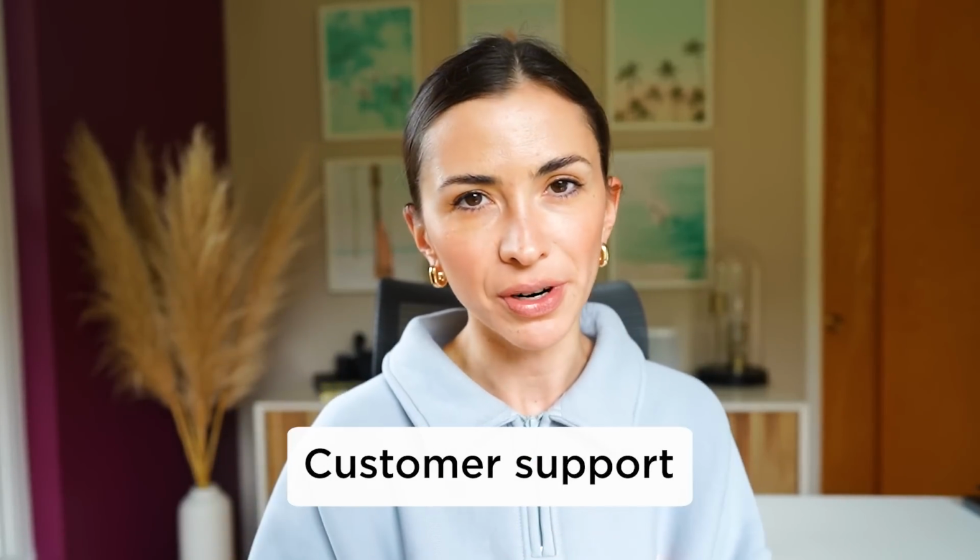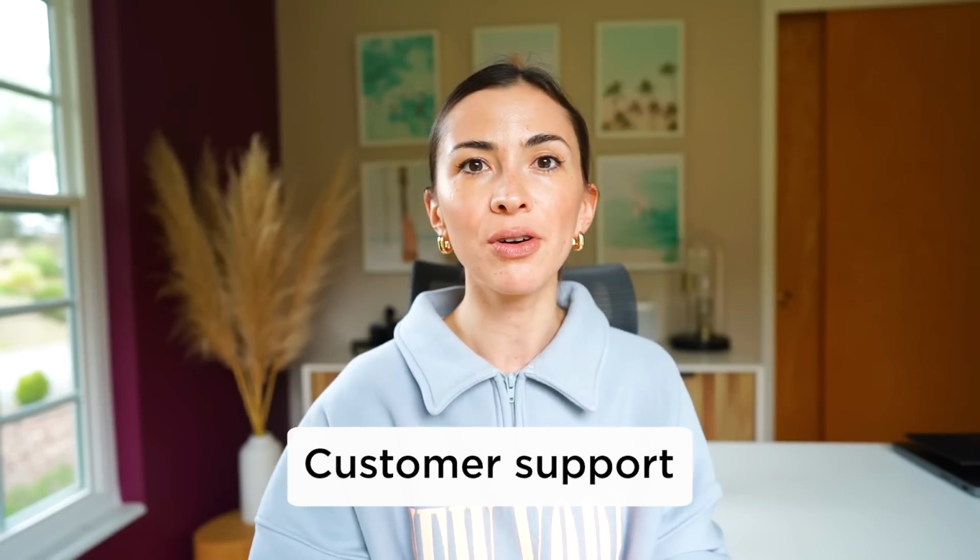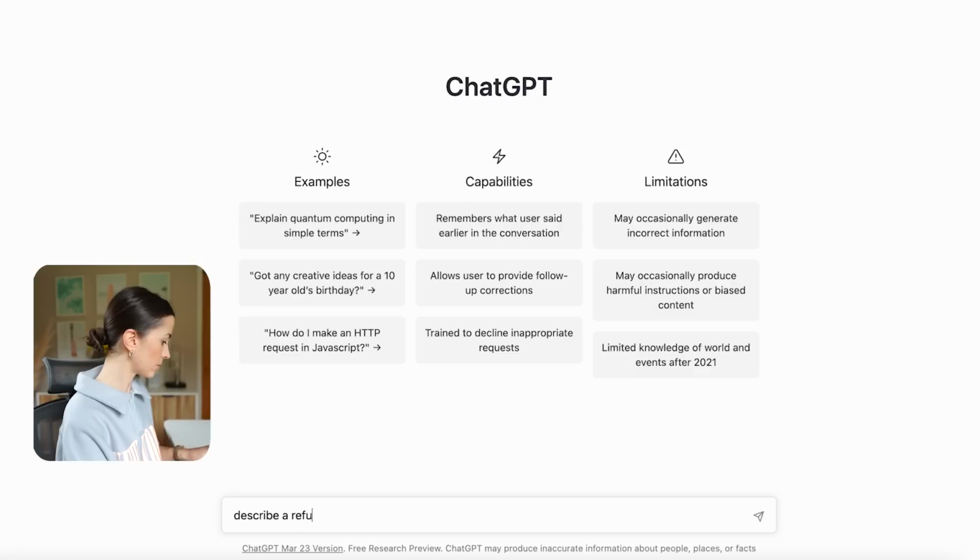Now, AI is changing the whole world of customer support, because most of the questions are repetitive. If you're a small business, I don't know if you have live support. Basically, your customer support can use ChatGPT to automate customer support emails. But what you can do right now as a business owner is create an FAQ section on your website and ask ChatGPT to generate some text for it. Describe a refund policy for an online course.